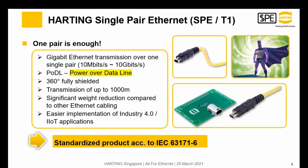Because we are dealing with very high speed transfer of information and data, it is important that EMC does not have an ill effect on our application. That's where SPE can provide 360 degree fully shielded protection to ensure your data is effectively transferred.